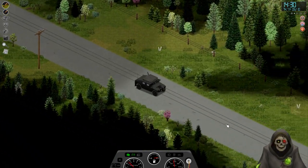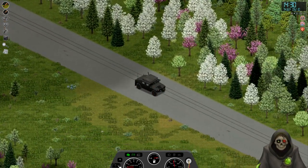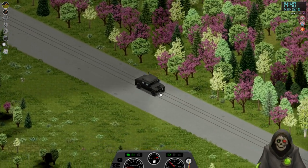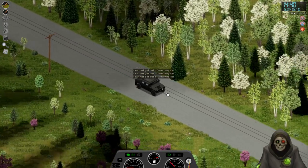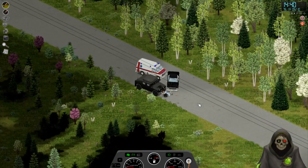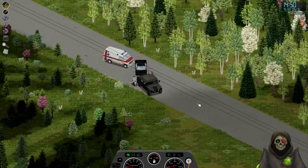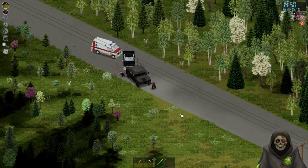And avoiding trees. Oh my god, I looked away for a second. What enables... I've done it before. What enables the... Oh, Q apparently honks the horn. T? E? No. X? V? Nope. Ah, crap. You know what? Let's... Wait, why are my headlights on? I must have hit L or something to do that. Anyway, let's go deal with this zombie.